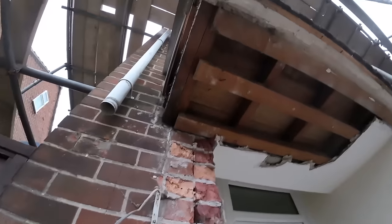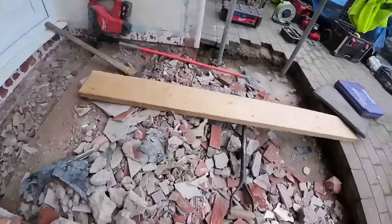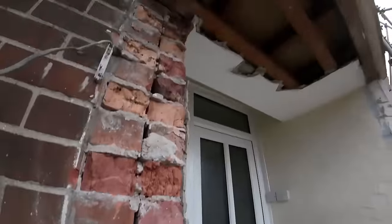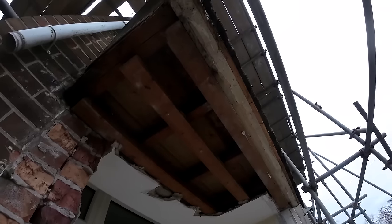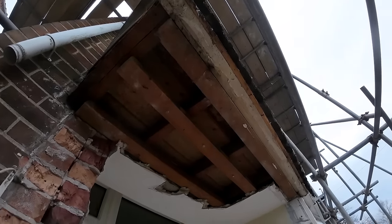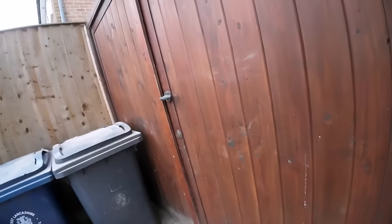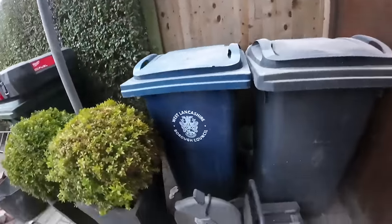Yeah, so we're going to start stripping this off. I'm going to make this a bit safer for the customer getting out of the house for tonight. And then we're going to strip this and have a look, see what we've got. Get as much off as we can before we need the Sawzall. So we just keep plodding along, making a bit of progress. So we're going to use that tomorrow.